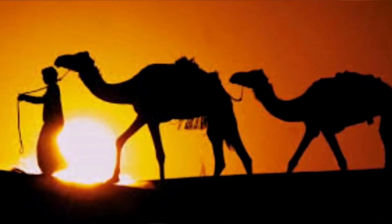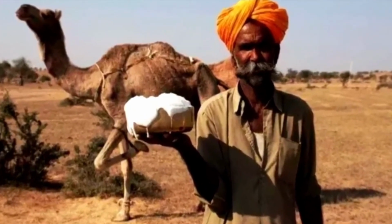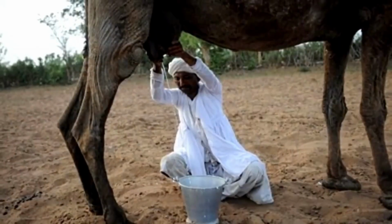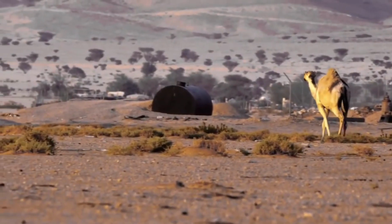Why not cows, since they produce more milk? Cows aren't really suited for such extreme heat and harsh living conditions as you would find in the Middle East. Camels can be kept in arid areas and are used to living under harsh conditions.